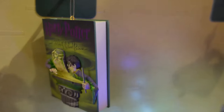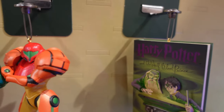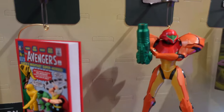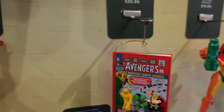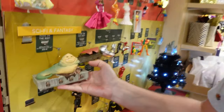I like the Half-Blood Prince book where it kind of looks like the book but popping out. And then this Adventures comic one has the same look to it. Oh yeah, it's like coming out. Star Wars ornaments, and they have some amazing ones. Look at Jabba.